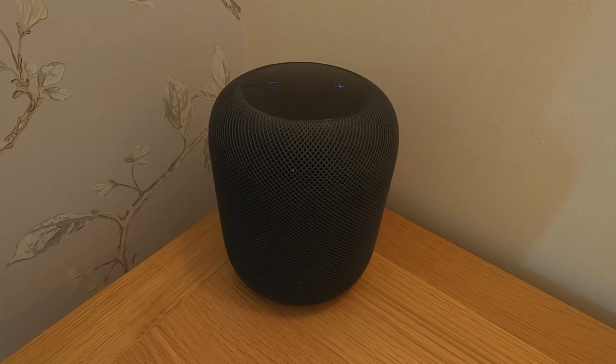Hey Siri, what's this track? Sorry, I don't know. Hey Siri, add this track to my library. There's nothing playing on this HomePod.